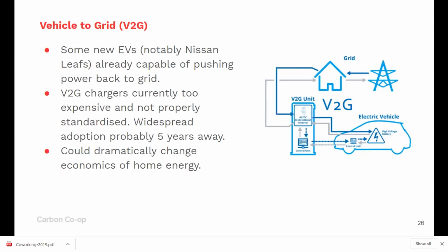So those vehicle to grid chargers are currently a little bit expensive, and they're not necessarily standardized. So sadly, this might mean that we can't really adopt them more widely until that happens, which could be five years or so from now. But it's something that's in the mix, and it could dramatically change the economics of home energy by supporting the grid. And then these costs can be passed on to the consumer, these cost benefits.